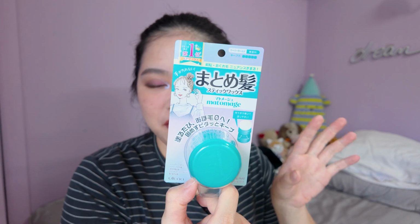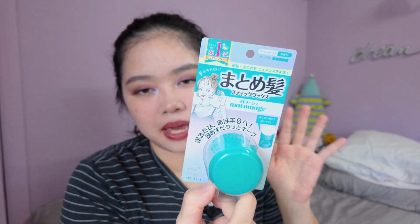This one, everyone on TikTok is talking about it, so I was like, okay, I'll just get one. I did contemplate whether to get the pink and the green one over here. This one is supposedly the super hold version. The pink one is just a regular version, so I felt like the super hold one will be better because in Singapore's humidity, I really need something to stick and hold.